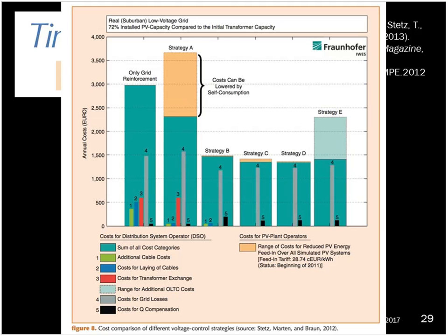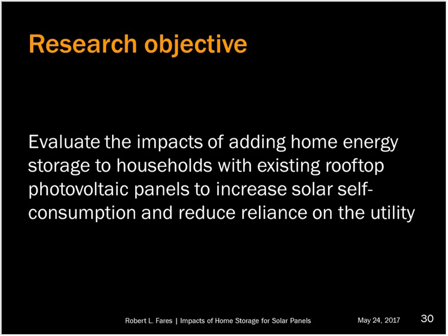I know I'm getting a little bit into the weeds here. So turning back to our study, the whole point was that we know there's a lot of different methods to integrate solar panels. We know that traditionally storage hasn't been required to integrate these solar panels.